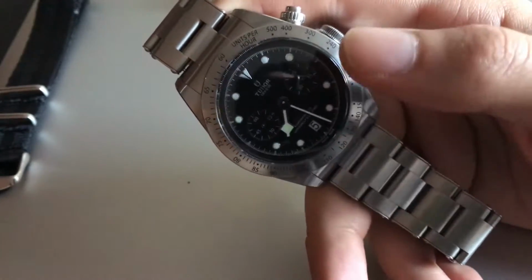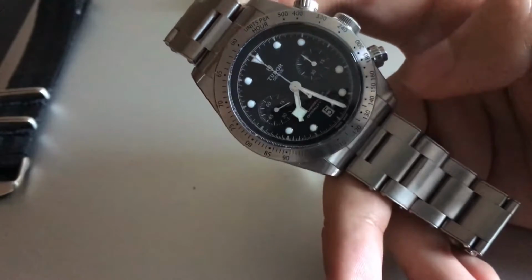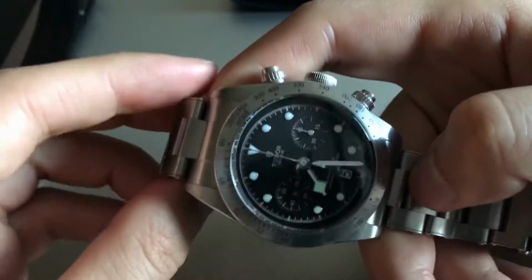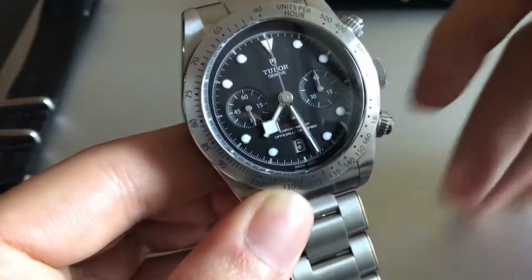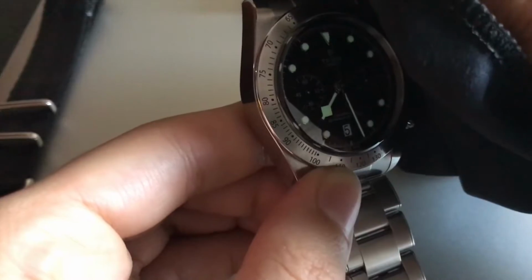And we move on to the dial. It's got that nice vintage two-register look. Originally, I didn't actually like having no hour counter, but the more I think of it, really, when you're timing something in hours, you can just use the normal hands. And speaking of the hands, we have the snowflake hands. These are a tradition of the Black Bay. They are, of course, covered in Super-LumiNova. You can see that a little bit there.